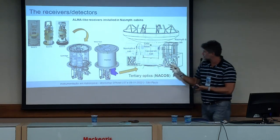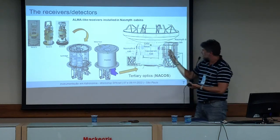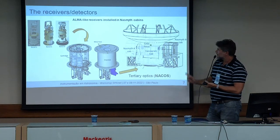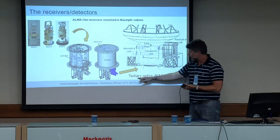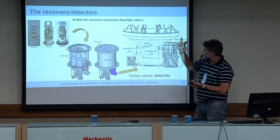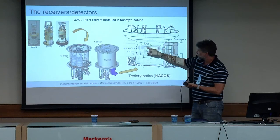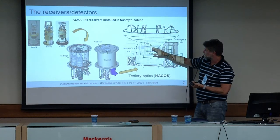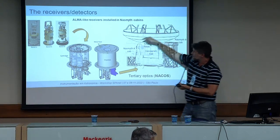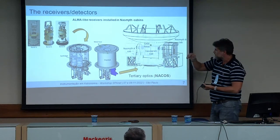And for the long-term operations, one cryostat on each cabin with three receivers each will be installed, which is very important to remark here. The difference between ALMA and Schama is that ALMA has its cryostat located in the Cassegrain cabin, and the beam coming from the sub-reflector is pointed to the receivers according to the tilt of the sub-reflector.